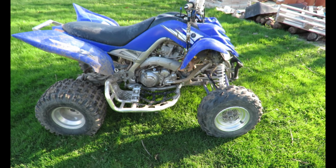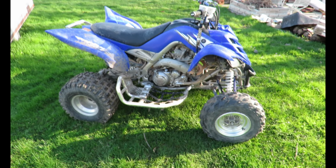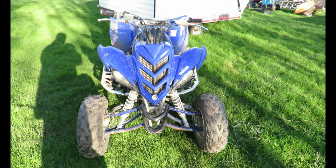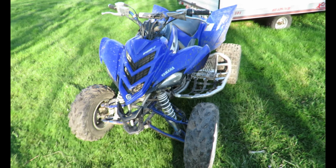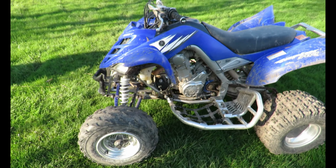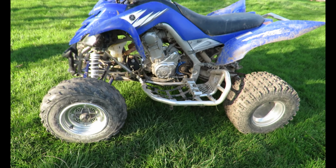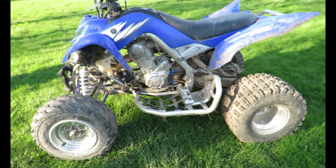Alright. This is my son's 2006 Raptor Yamaha 700. It's a 2006. Bought it used. I know it's a little bit beat up. Not beat up, really. Kind of dirty. Nice chrome rims on there.